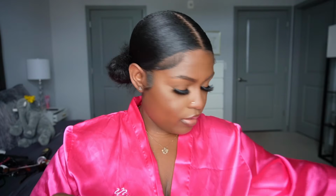Here. It's a little synthetic-y. Gonna put it on. Let me go ahead and brush my hair back. I don't know if I'm gonna do a wig cap or not because sometimes I don't like the way it looks. Let me show y'all the inside of the unit before I do all that.